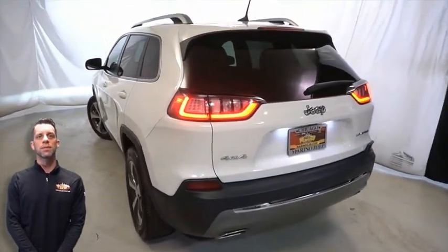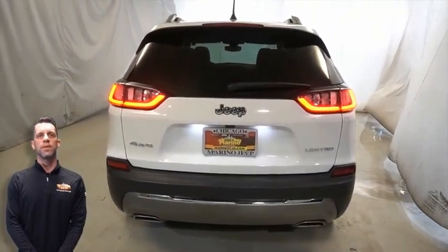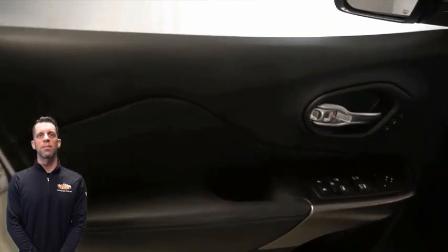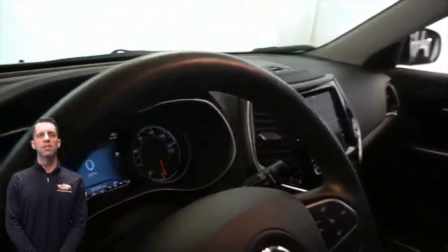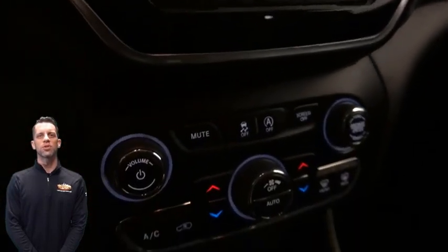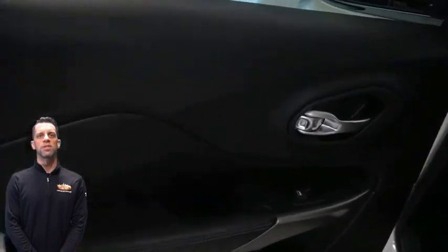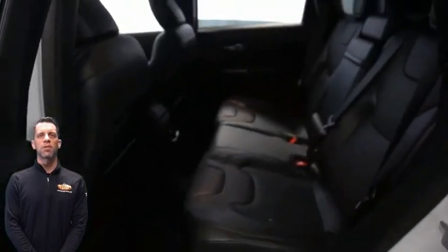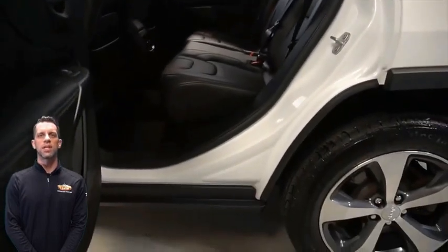tail lamps, heated front seats, heated steering wheel, only 24,000 miles on the odometer, an 8.4-inch touchscreen display, navigation, a rear backup camera, dual zone temperature control, Selec-Terrain system, split folding rear seats, a dual-pane panoramic sunroof, all powered by a 3.2-liter V6 engine, and so much more.